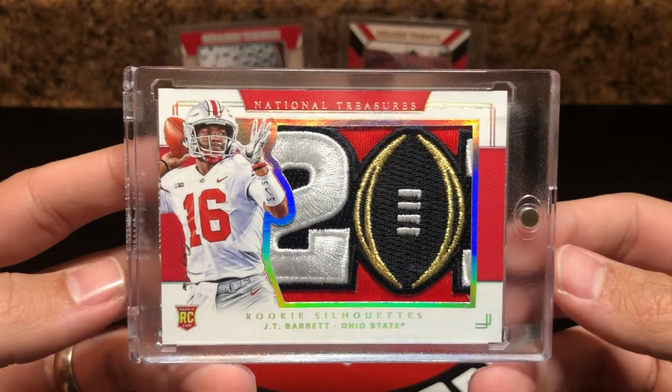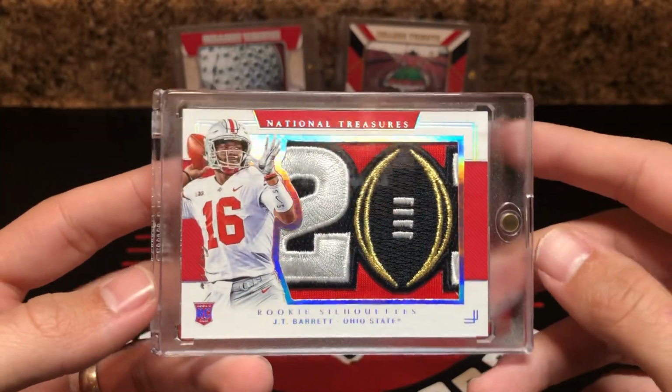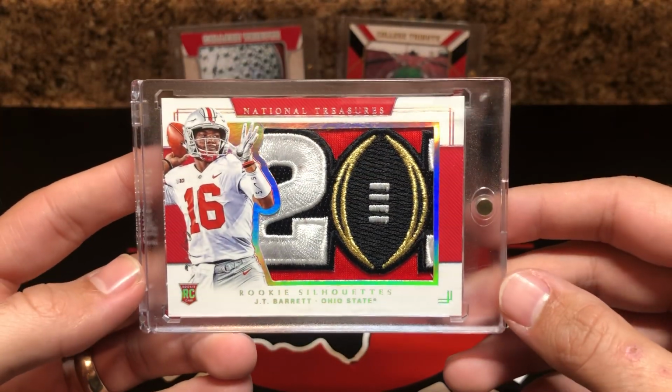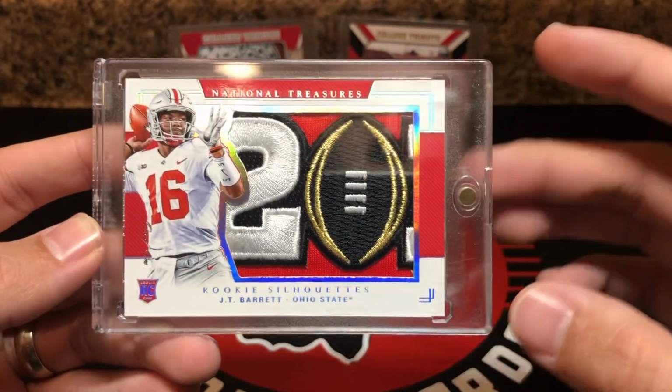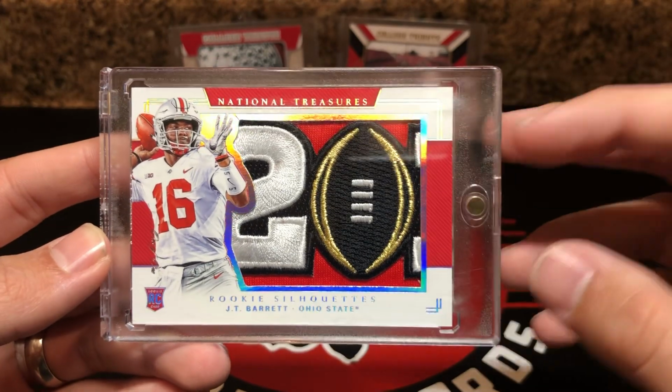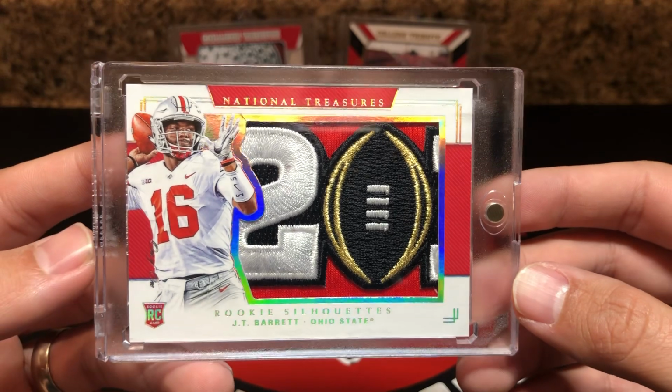J.T. Barrett, 101 rookie silhouette. Jumbo patch, playoff patch, just beautiful. Nice throwing action, huge logo patch with the rainbow foil. I mean, this card is awesome. I love this card.